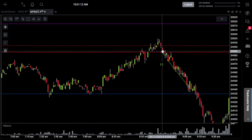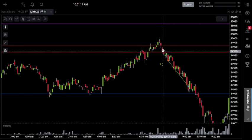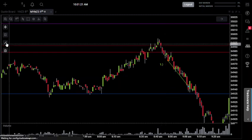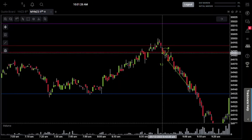So when I see prices come back down to the bottom of the zone, they found no support right there at all. And as a matter of fact, they pushed right through the zone, came back up to create a lower high. So let's go ahead and mark that up real quick. So we created a lower high right here.